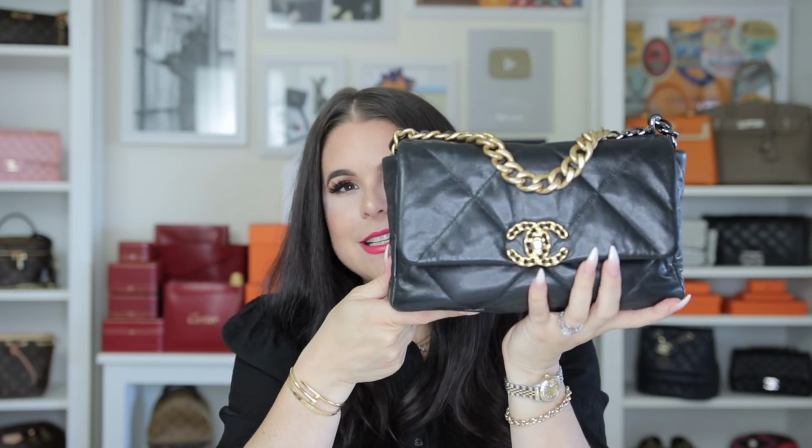Okay, let's bring you in a little bit so you can get a nice view of it. So this is the Chanel 19 bag, and it is referred to by the luxe world as the small, because I guess we think of it as small, medium, large, but really it's medium, large, maxi. When I first ordered this bag, I thought, oh my God, I've made such a big mistake. I should have got large size because it's better for my frame, it's better proportion wise, and it fits more.